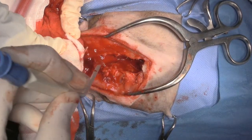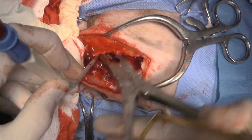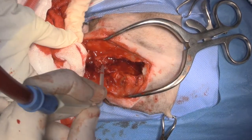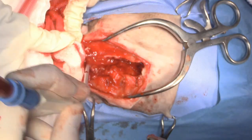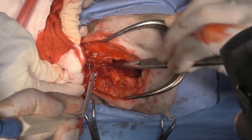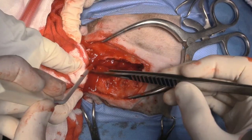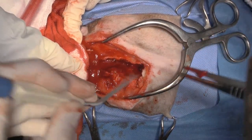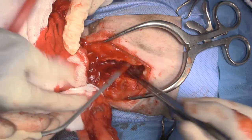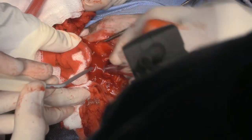Now we're getting into something that looks more like tumor to me, this stuff in here. So we'll just need to start collecting some of this for a histopath. And just get a bunch of that over there. Basically getting into the part that we can't really get the bleeding to stop until we get all of the soft tissue out of the nose.